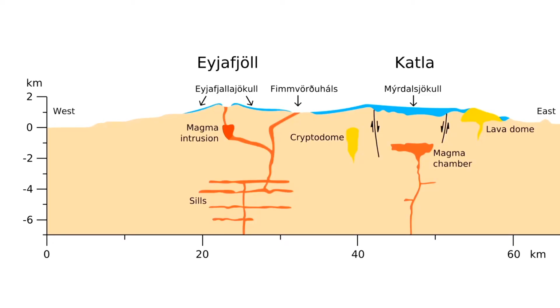And this shows the magma chamber for Katla. This one to the left is the volcano that went off in 2010 or 11 when Yvonne got stuck in Great Britain. And usually when this one goes off, Katla goes off later, but Katla hasn't gone off yet, and everybody's waiting for it to go off.